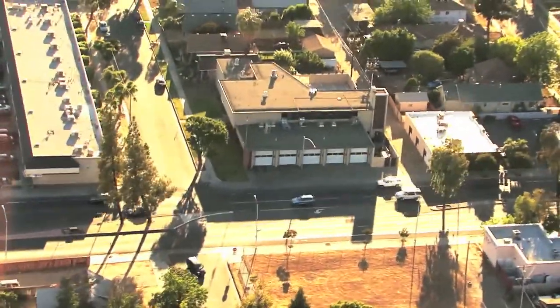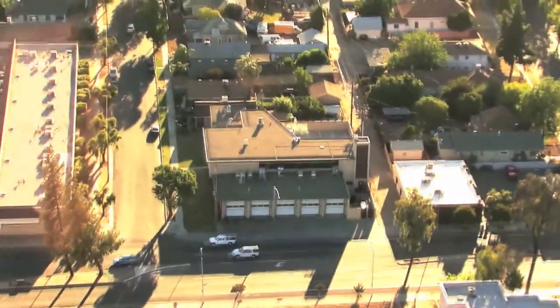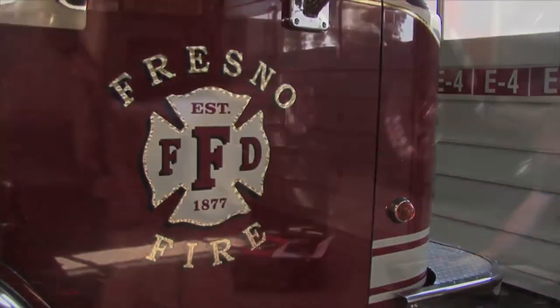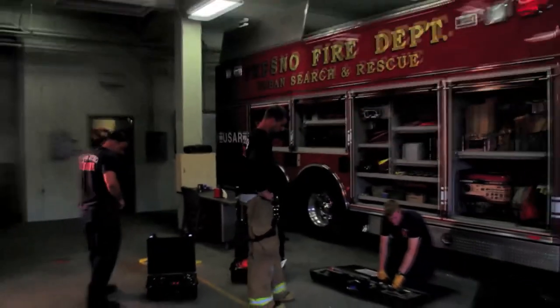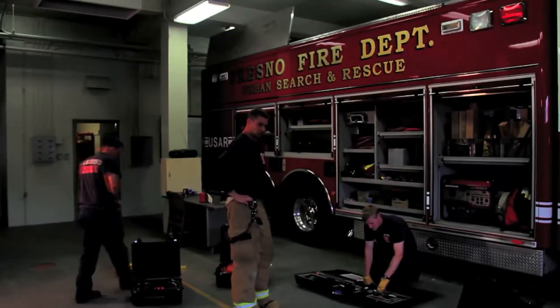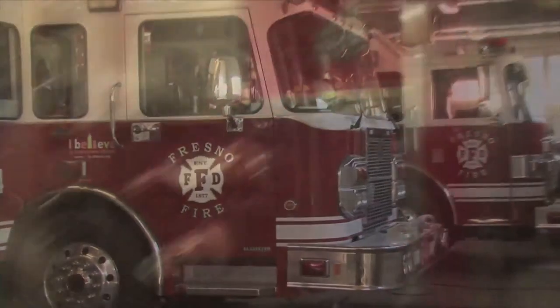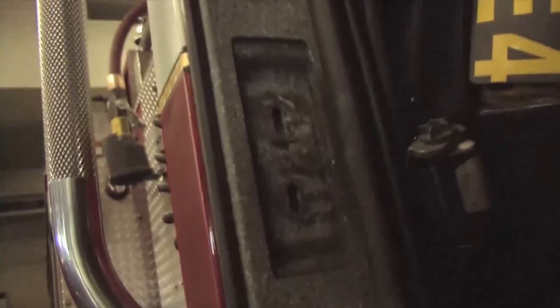Today in Fresno, we are at Station 4, and for the first time in years, it's a combination station with both a truck and engine company, as well as the USAR and water rescue team. One of the door latches on the engine came off as they arrived on the last call.